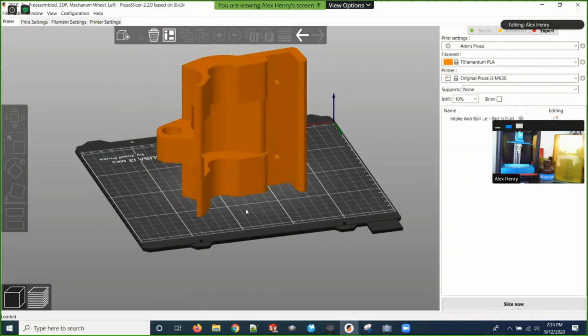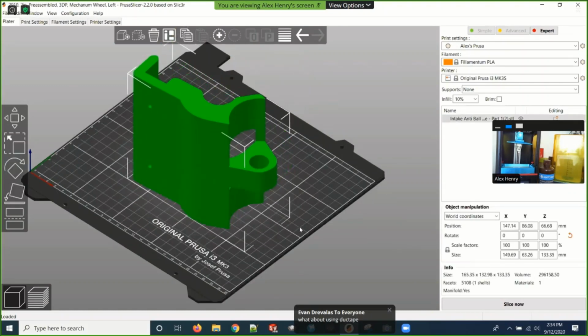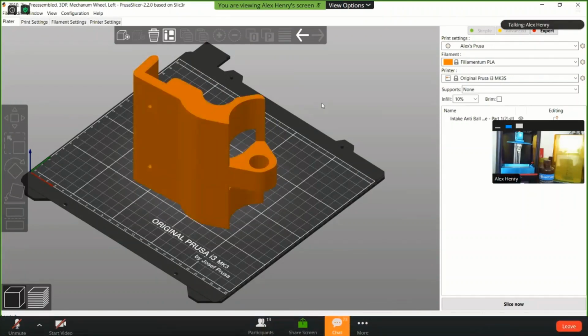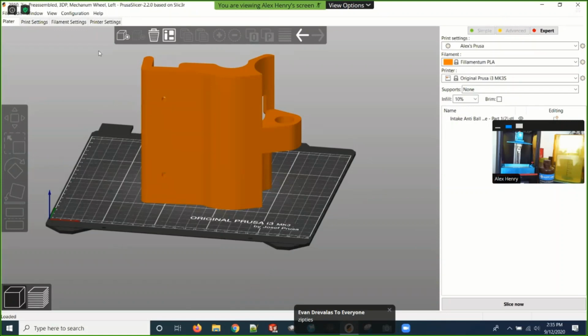So any other questions up to this point? We've oriented our model. Evan says, what about duct tape? That would work, but typically you're going to get lower quality parts if you just try to attach them with duct tape. He says zip ties. Okay. Kind of mute Evan for now.